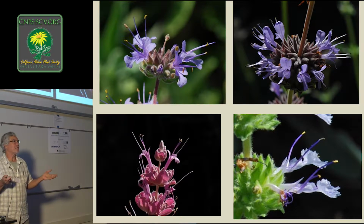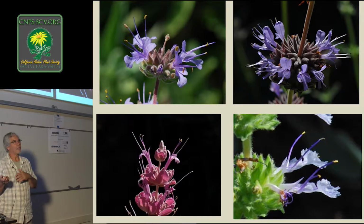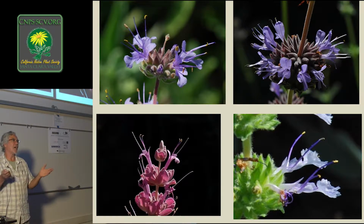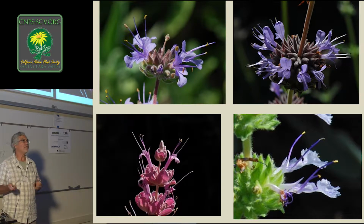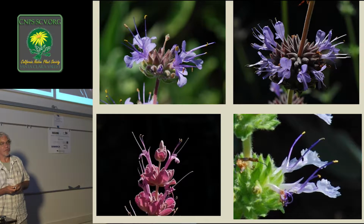The California salvias don't really look like the Mediterranean ones. They don't really look like the South American ones. So they have their own unique shape, yet they're still salvias botanically. I think someday the botanists will probably figure out, nah, let's call them something else. But for now, they're salvias, and we'll be happy with that. But you can see this is a fairly uniform representation of the California native salvias.